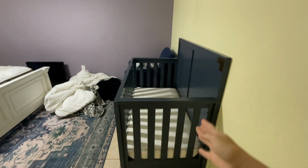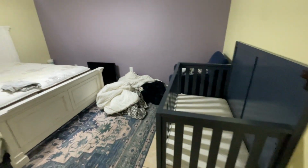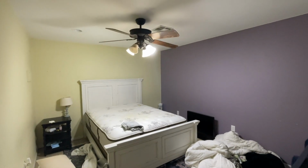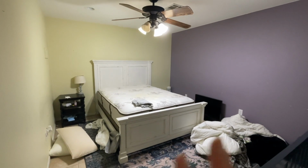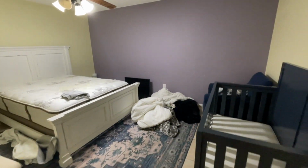We have a crib here for when Emma and her family comes to stay, and then in the future, when all of our other grandbabies are here. So it's a really nice space. This room, we have not replaced the fan or anything. It's not terrible, but we just need paint and probably a dresser in here.